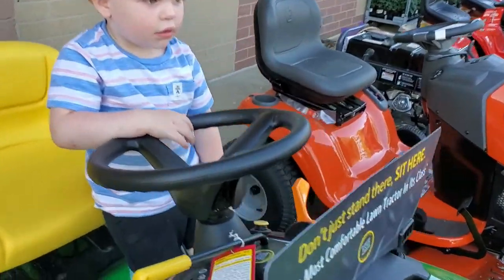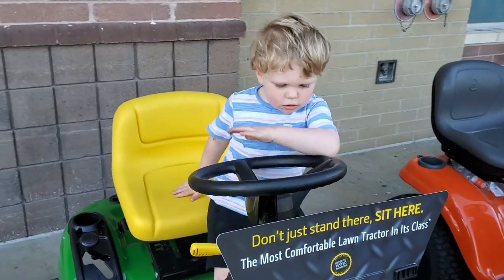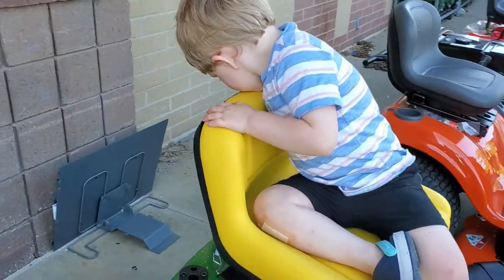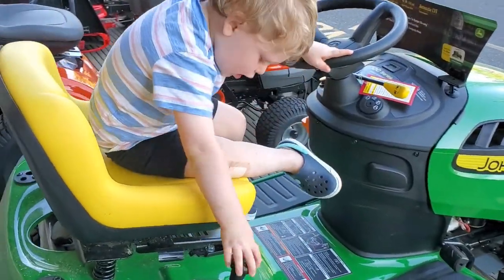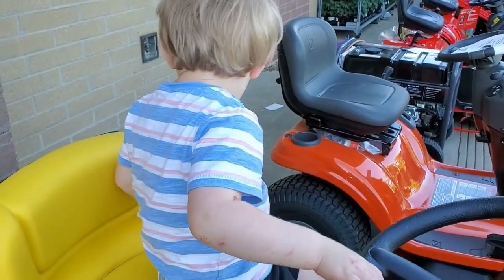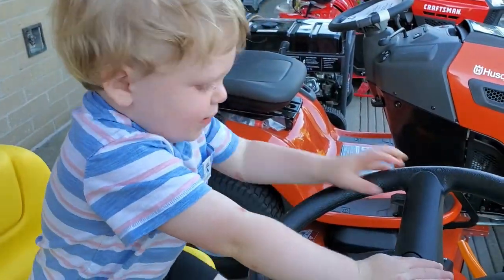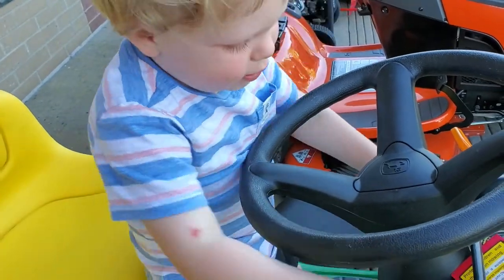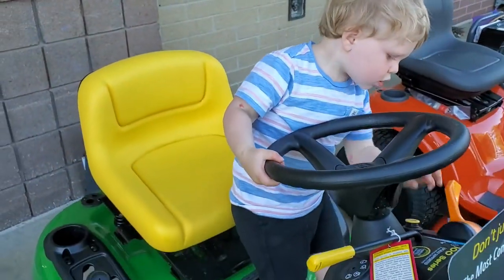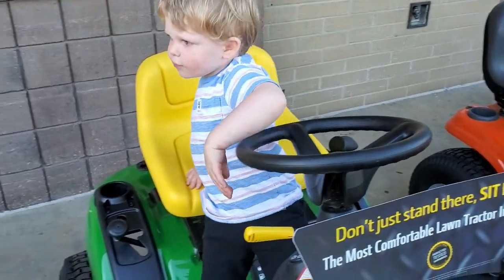Yeah. Now this is supposed to be the most comfortable lawn tractor. Can you get in the seat and see how you like it? Can you get up there? Or is it too hard? There you go. Comfortable? Is it good? Feel good? Yeah. It's a lot easier to gear shift for you. Beep, beep. All right, try one of the others. Got three more before you make your choice.